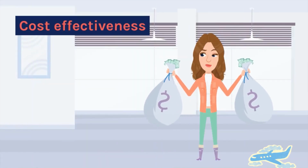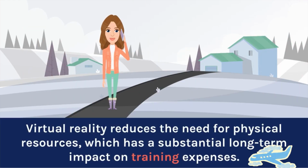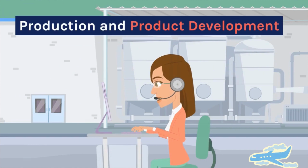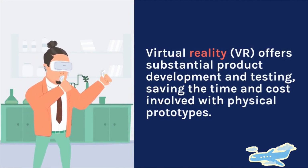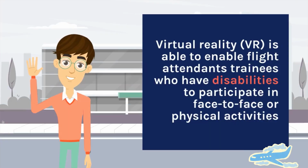Cost effectiveness. Physical mock-up equipment and cabins are frequently used in traditional flight attendant training, which can be expensive to set up and maintain. Virtual reality reduces the need for physical resources, which has a substantial long-term impact on training expenses. Production and product development. Virtual reality offers substantial product development and testing, saving the time and cost involved with physical prototypes. Accessibility. Virtual reality is able to enable flight attendant trainees who have disabilities to participate in face-to-face or physical activities.